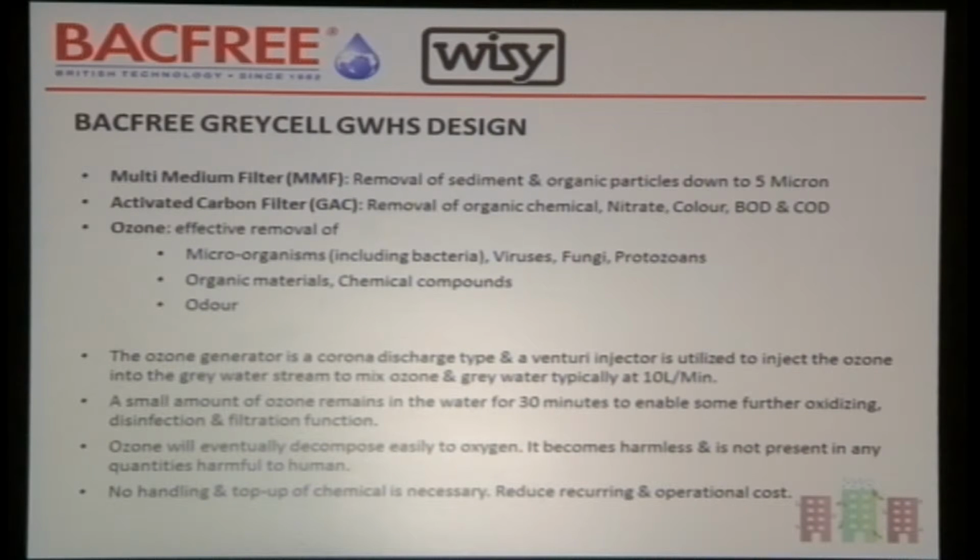Lastly, an ozone system is a very cheap alternative in the sense that it does not need very high maintenance and recurring cost, because what it does is just take oxygen from the air and break down the molecules.